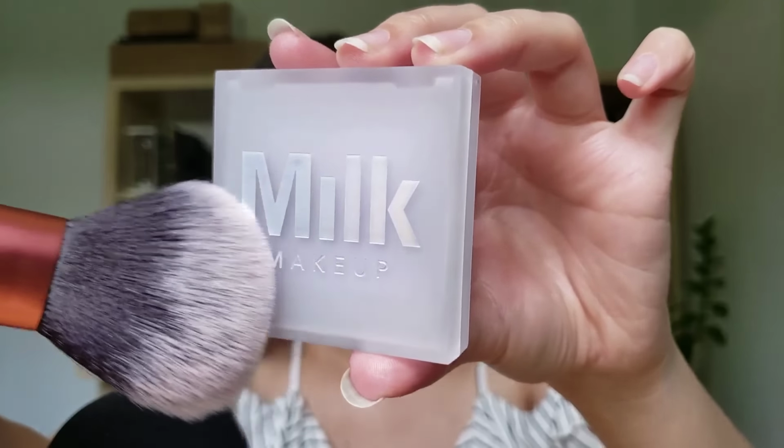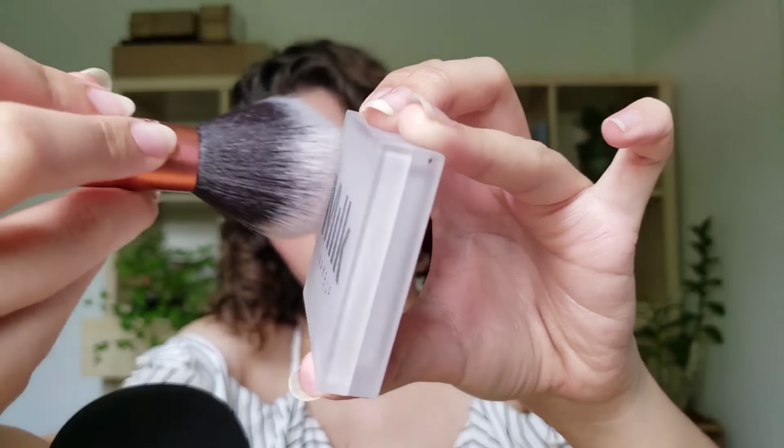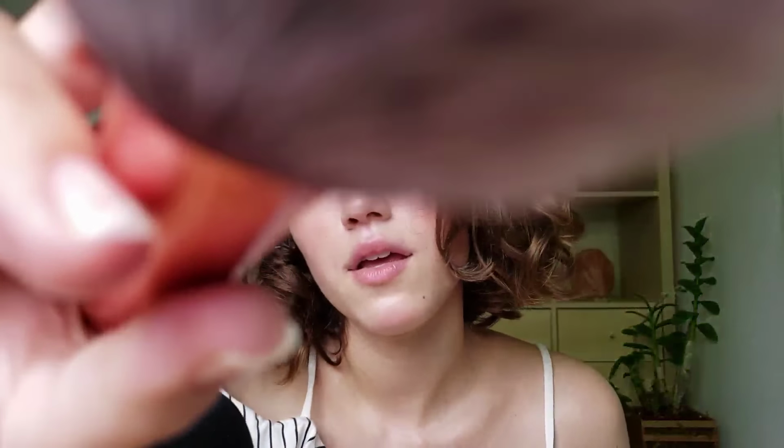I'm gonna go ahead and brush this really quick, just to dust off anything really quick, and just dust you off too, in case you got some glitter on you or something. Okay, perfect.